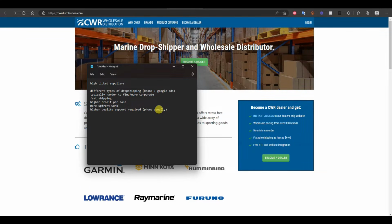And then normally higher quality customer support is going to be required, normally specifically phone support. So I mean, if you're selling a product for $1,000, it's probably reasonable that the customer can get on the phone with somebody. So there's definitely a little bit more legwork involved with this method, but it has different upsides as well. So we'll take a look at a couple example suppliers here.